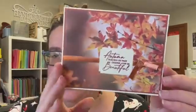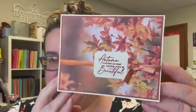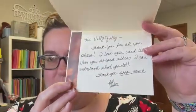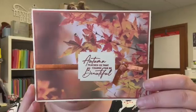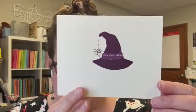So the next one is from Patricia in Indiana, Patricia Settle. And it says, autumn teaches us that change can be beautiful. Look at how pretty that is. Such gorgeous paper that really just does the work for you. And then look on the back. She even put a little hat. That's so cute.